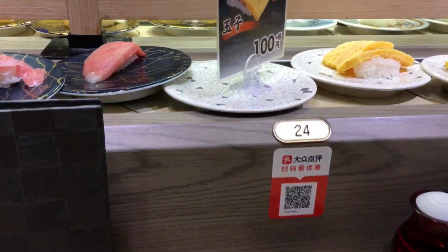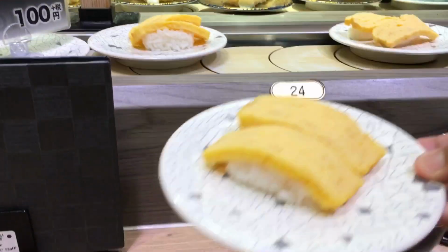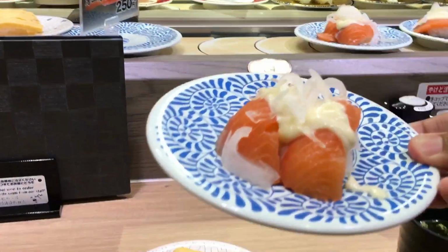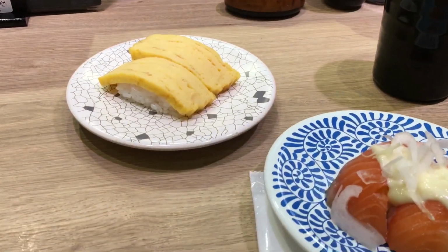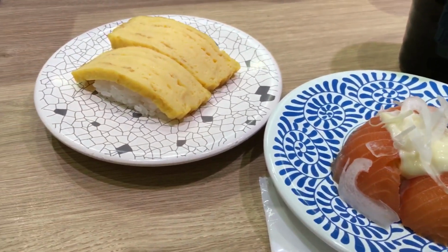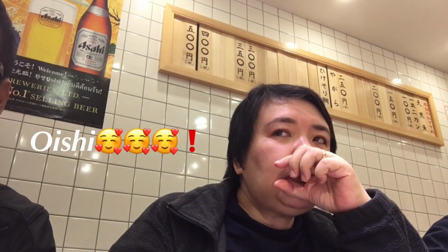After observing the sushi in a conveyor belt, now I have first my omelette sushi, followed by seared salmon sushi with mayonnaise. And let's try it now. And as they say in Japan, Tabemashou! Large shrimp. As they say in Japan.